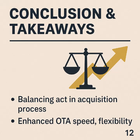Maybe. Well, I think we've covered a lot of ground here. We have. So just to recap, Section 309 of the Forged Act is really about trying to inject some much-needed speed and agility into the DoD's acquisition process. Right. And they're doing this through this refined and enhanced other transaction authority, the OTA. Yeah. But it's a delicate balancing act, right?